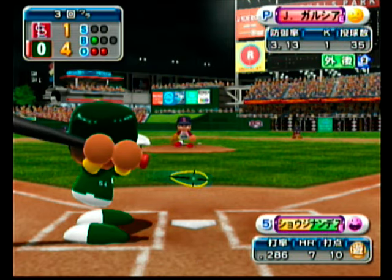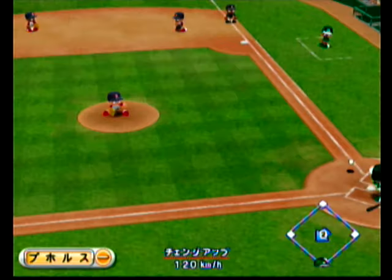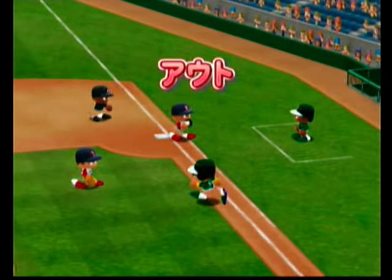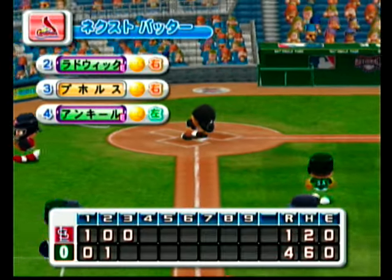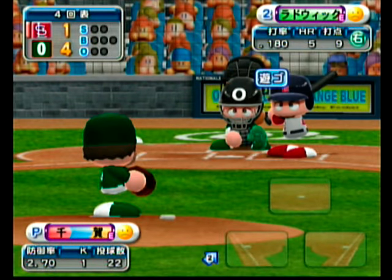Missed the inside corner, ball, count 1-0. Ground ball to the first baseman. He steps on the first base bag, out. There's the third out. 3 runs, 3 hits, no errors, Oita. And we're going into the fourth inning.